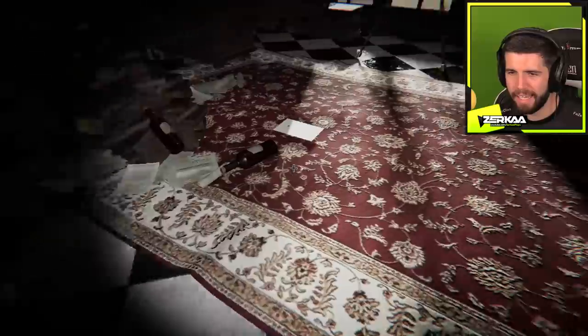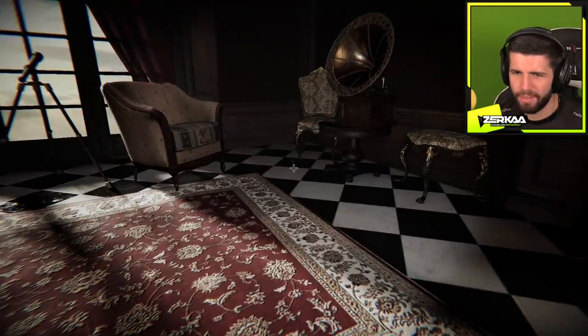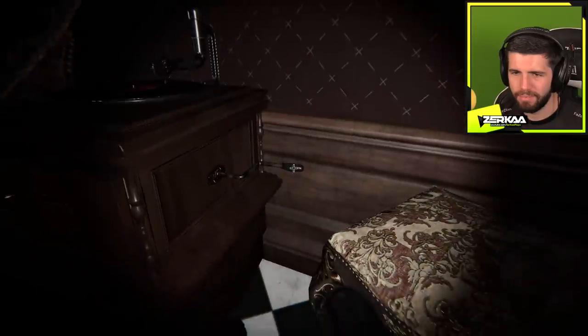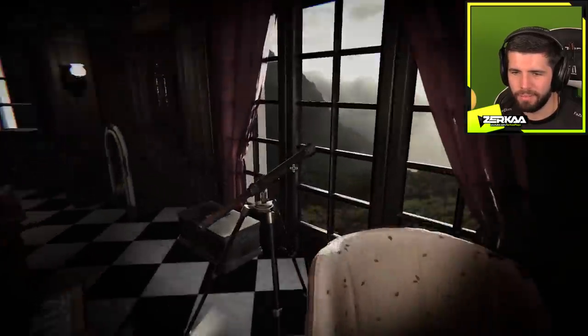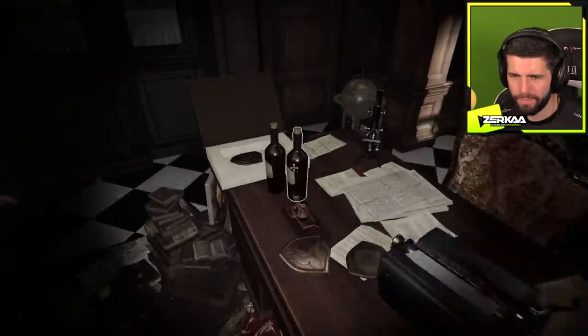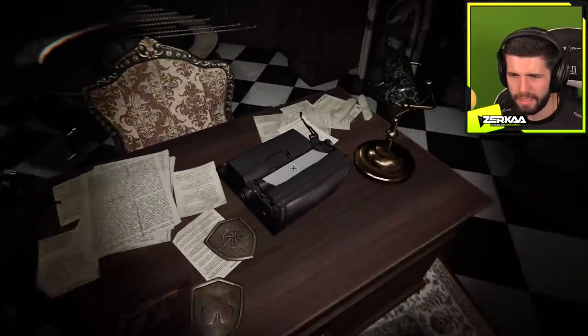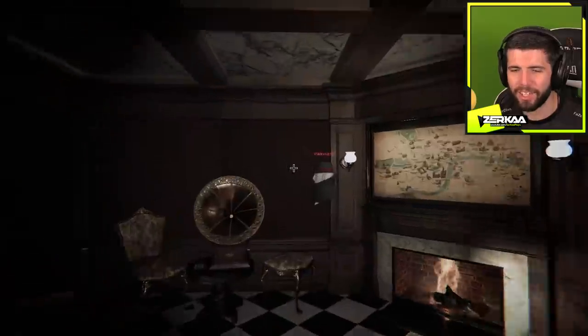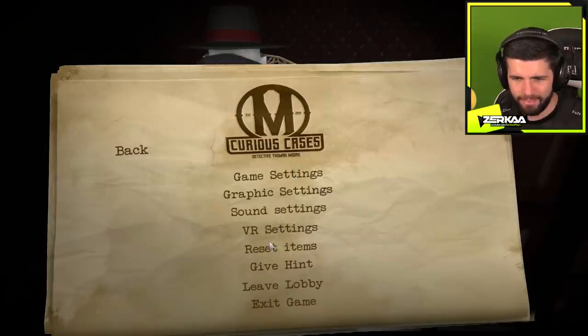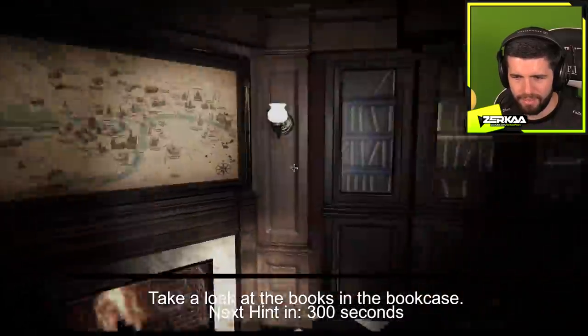In this padlock, we need to get a key. And I can only assume then the key's going to be in the parlophone or this box. So, the question is, where do you start? Let's find out. Give hint. I can grab the phone. Okay. Yeah, always.